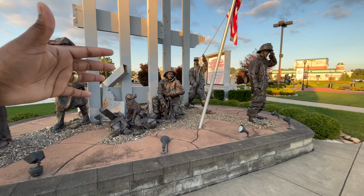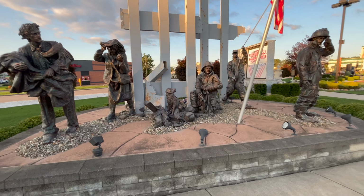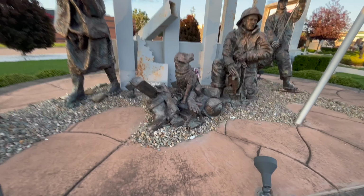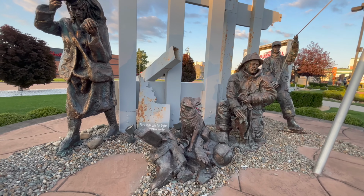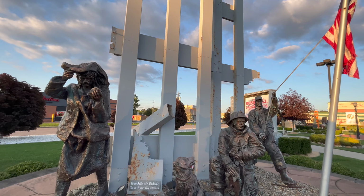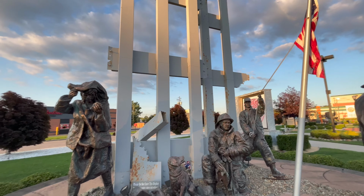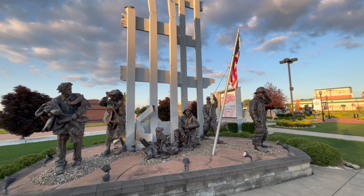And then you have the service people that were helping out, even the animals that were helping out to clean up the debris. And this is really nice, because you can actually see the debris from the bombing, and it's pretty cool. It's nice to see that you have a piece of history still standing, and that is the Twin Tower from September 11th. And we're coming up to the anniversary of September 11th, so it's nice to see that this is being remembered.